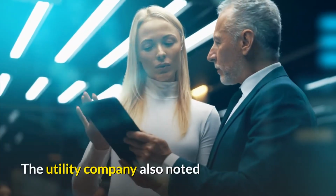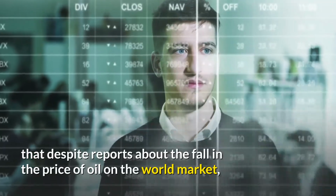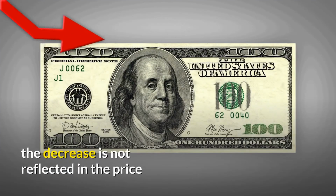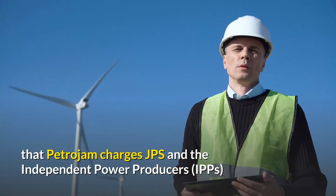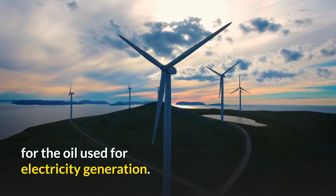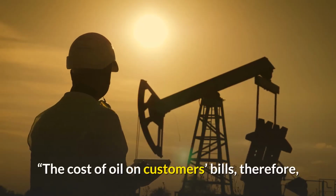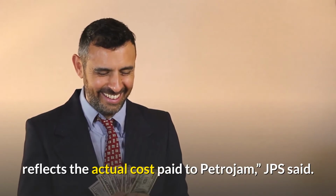The utility company also noted that despite reports about the fall in the price of oil on the world market, the decrease is not reflected in the price that Petrojam charges JPS and the independent power producers (IPPs) for the oil used for electricity generation. The cost of oil on customers' bills, therefore, reflects the actual cost paid to Petrojam, JPS said.